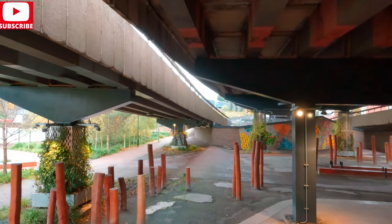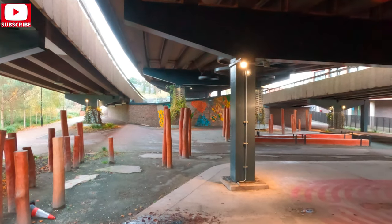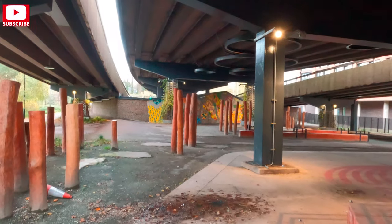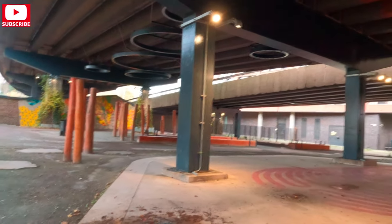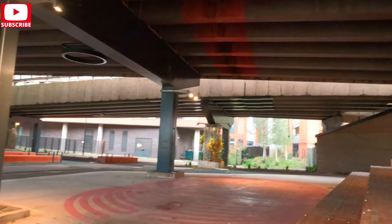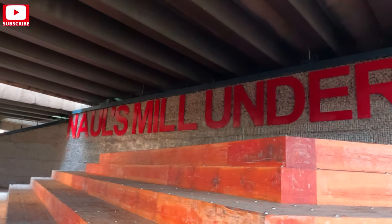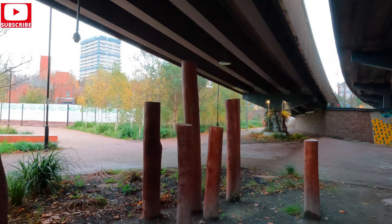This is very nice actually. Go down. Well, this was Nose Mill Park. Oh, Nose Mill Underpark. Now, I'm gonna go to the other side now. But there's a bit more on that side.